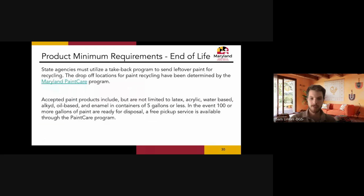Just to drive that home, for buying paint, environmental certifications are best. There are also many other ways to go about it: through recycled content, through either an EPD or an HPD, looking at PFAS, finding other new certifications that might be international, not as recognizable in the States, but still meet the criteria. So that covers the minimum requirements for purchasing paint.